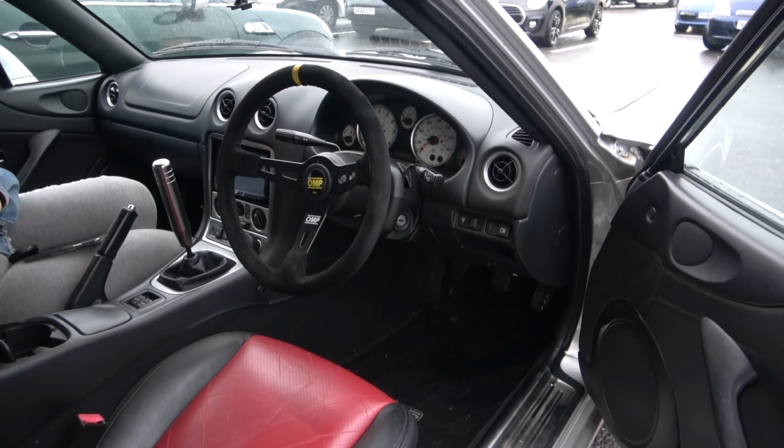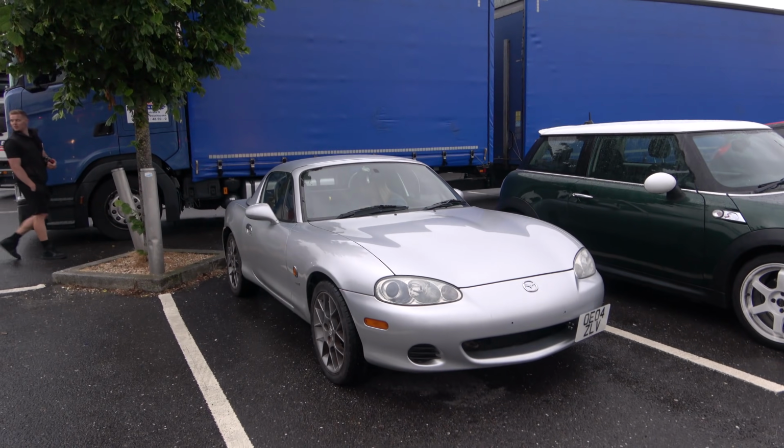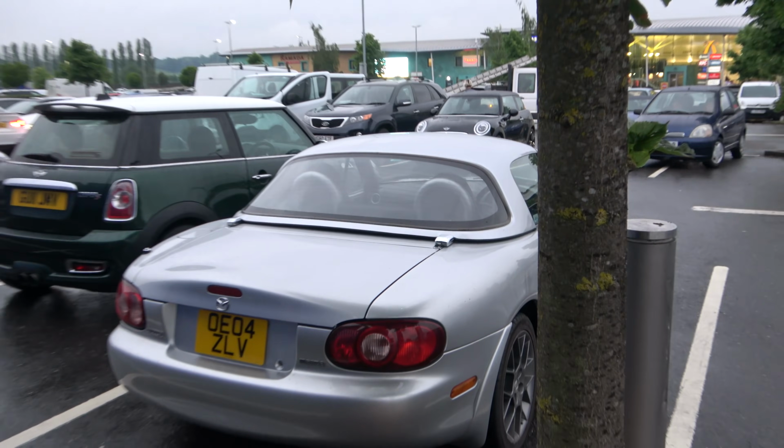Are you going to get some revs on the MX-5? Yes, we are. This is the interior of the MX-5. It's the Euphonic edition. I got it in silver again. I've just put the Jack number plates on and restored the headlights, and there is the MX-5. I did buy another one, yes. This MX-5 also does have a hardtop as well.